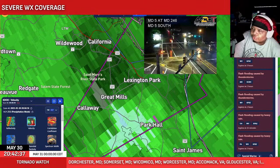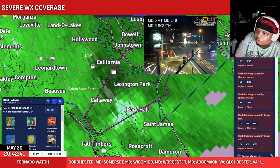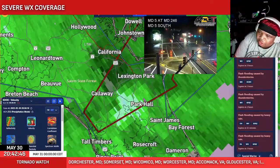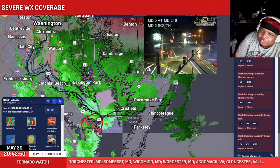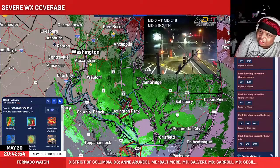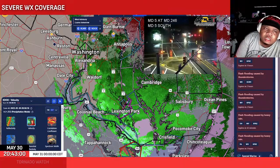Nothing really in terms of information that we have. Just this rotation right now that's right over Great Mills that's currently not producing anything, but with the way things are set up this afternoon and into tonight, that could be a problem. Also, high wind, or actually not a high wind warning, I'm sorry, a wind advisory is in place through tomorrow.